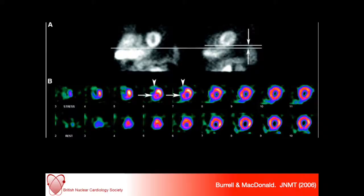So here's an example of some stills from that cine raw data showing that there's an offset in the left ventricle between the frames, indicating that the patient had a sudden jump in movement. There are motion correction algorithms that can be applied, but you need to recognise this fact before you apply them, and that could maybe stitch the data back together.